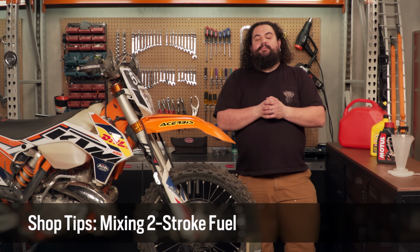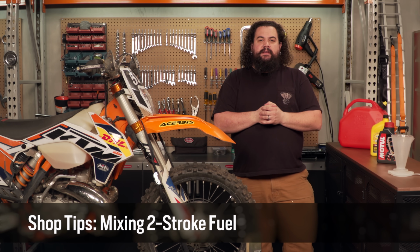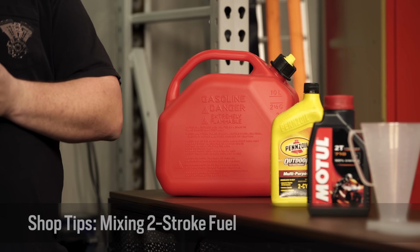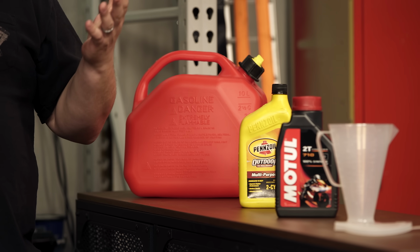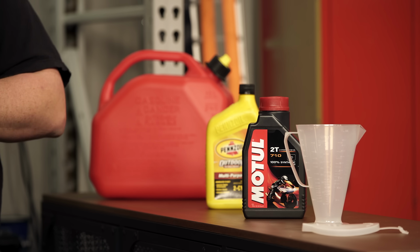So in today's shop tip, we're going to discuss a simple yet daunting task, and that's mixing up two-stroke premix. Now you may be watching this saying, Lem, I don't have a two-stroke bike. You still might want to hang in there though, in case you have, say, a weed eater or a chainsaw at your house. The process is exactly the same.